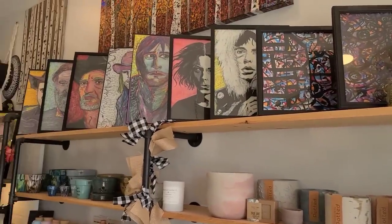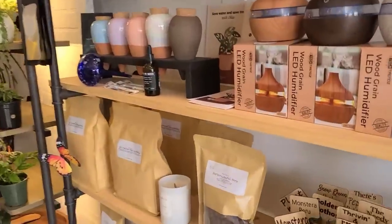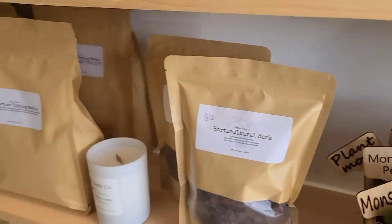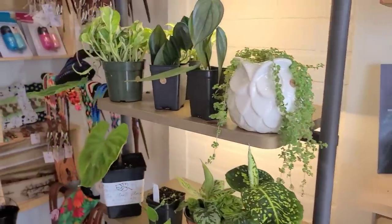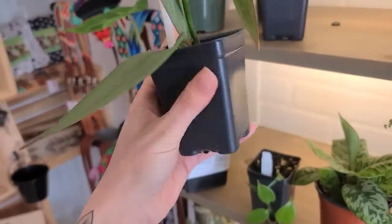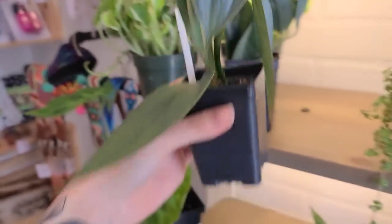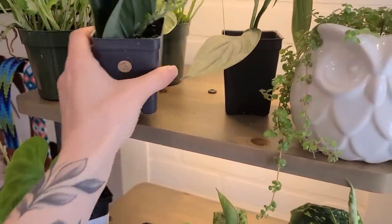There's some cool pieces of art up here. And these cute little plant tags. Some bark, some potting stuff. Ooh, some Burle Marx Fantasy. That's always nice to see. Really, really cute detailing on these leaves. I literally just chopped mine into nodes because it was growing stupid.